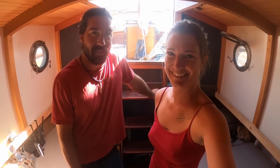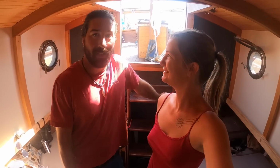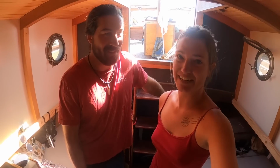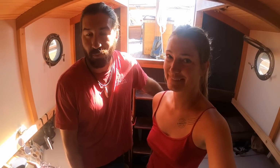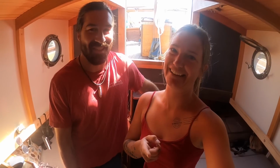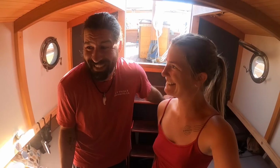And on the other side is a historic, beautifully restored sailboat that is apparently the oldest functioning sailing boat in San Francisco Bay, and it's like a historical monument, and definitely don't want to hit that. And she's got glistening topsides. I'm just like, oh shit.